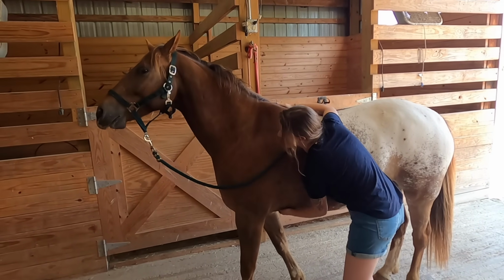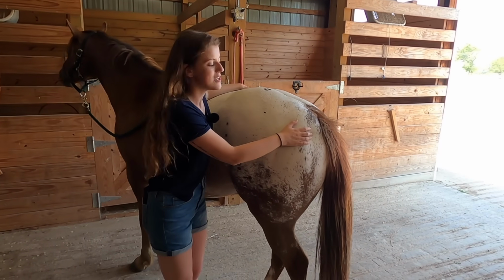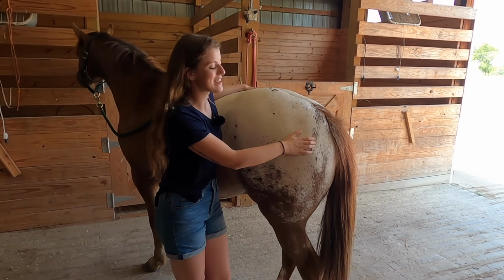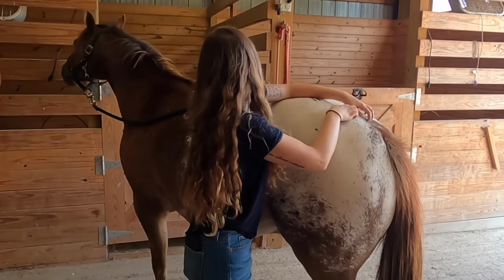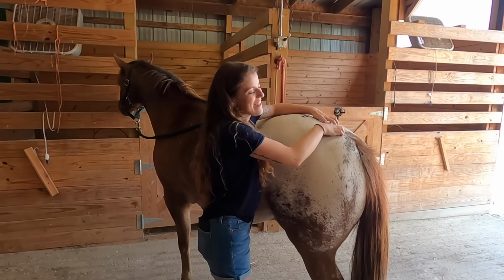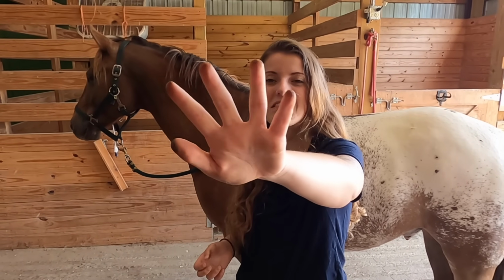That feels good. Another spot you can try is around the horse's tail. A lot of horses, you'll see them rubbing their butt on the fence and stuff like that. So I know that they usually like this. So you can just scratch all around the horse's tail, and that usually feels really good to them. And he's playing with that cord, which is usually a sign that he enjoys a scratch. Look how dirty my hand is now.